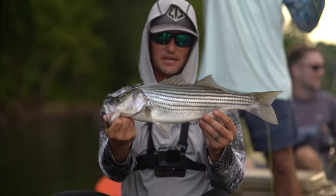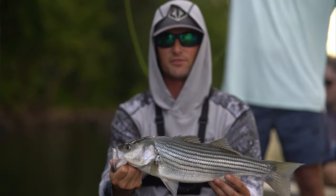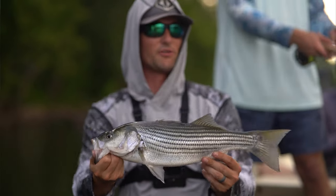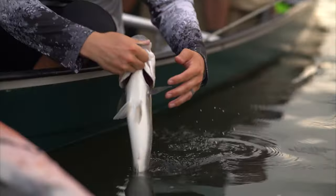There he is, guys, having some success. We're almost to the end of our float, so we're about to be done, but hopefully we can rack up a few more fish right here. I'm gonna let this guy go.